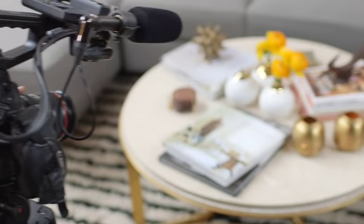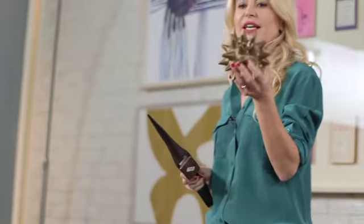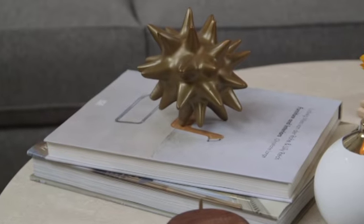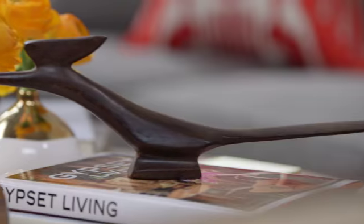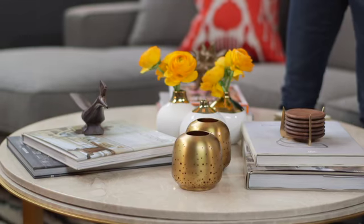Last but not least, I love a vintage object or something that you found along the way in your travels. So one of my favorite all-purpose objects is this urchin object. It looks good everywhere. And then I love something vintage. So this is a great bird sculpture that I found at a flea market, and I'll put them here in the center, and then it really pulls the table together.